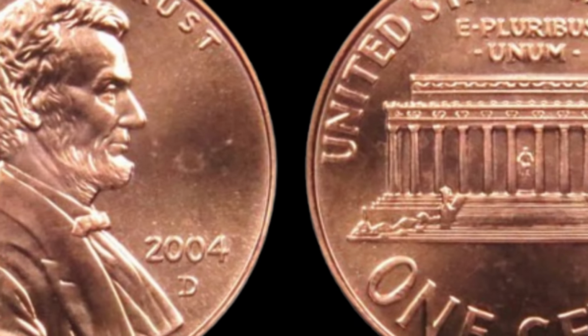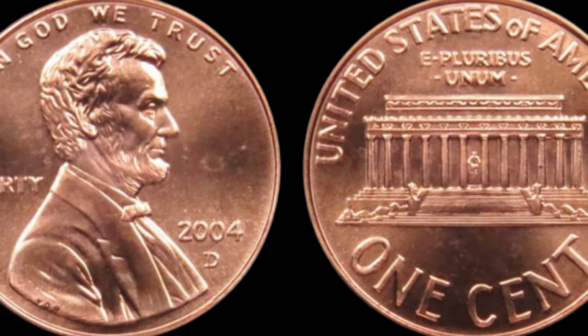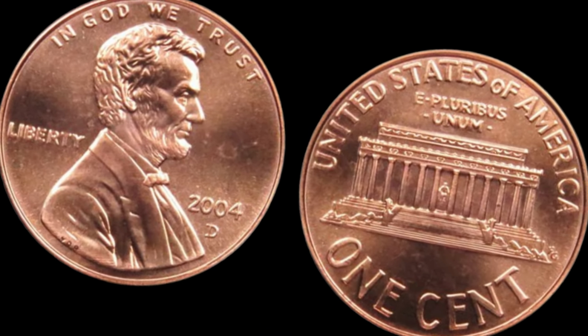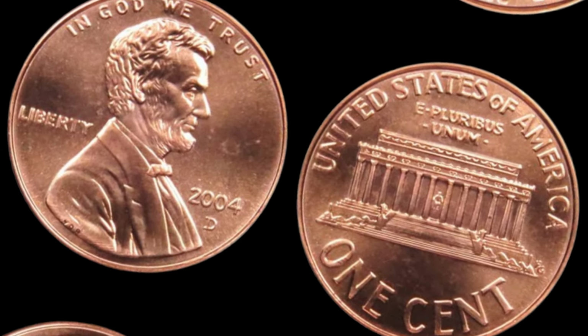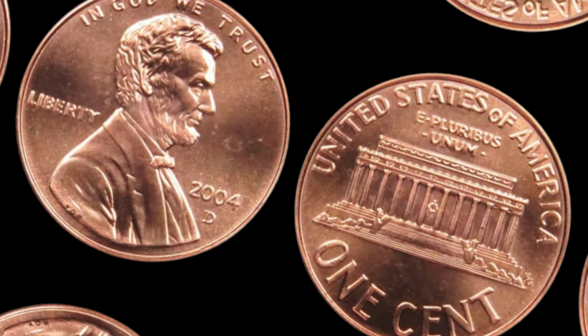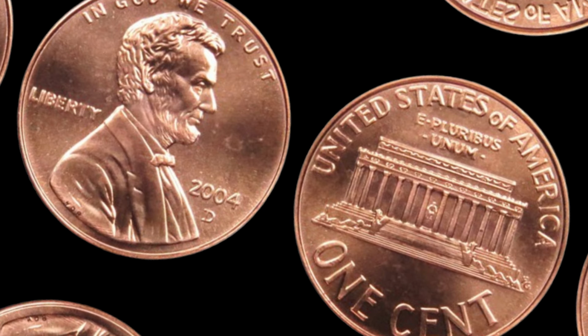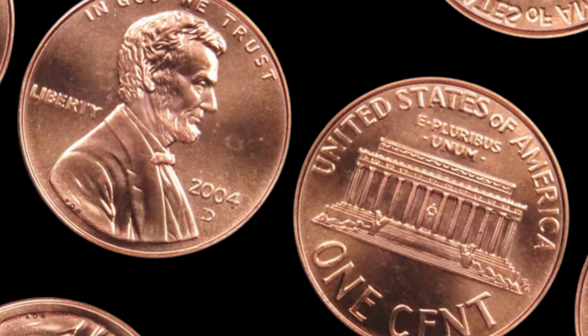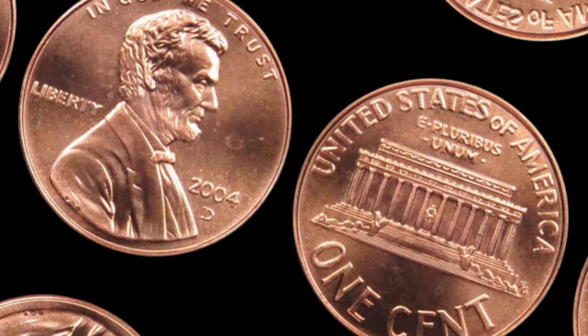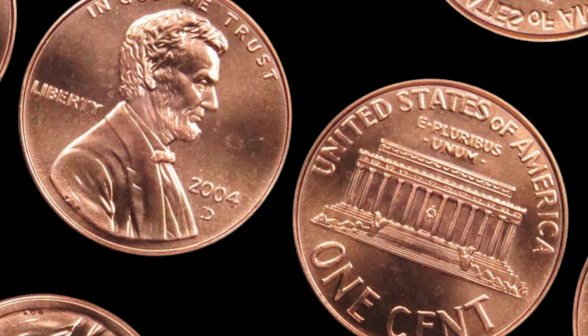But if you have a coin that's in mint state, meaning it looks like it just came from the mint without any signs of wear, then you could have something very valuable. For example, a 2004 penny graded MS67 or higher can fetch hundreds, even thousands of dollars. And if you add an error to the mix, like a double die, you could easily see that price rise to the tens of thousands, with some reaching that staggering $30,200 mark.